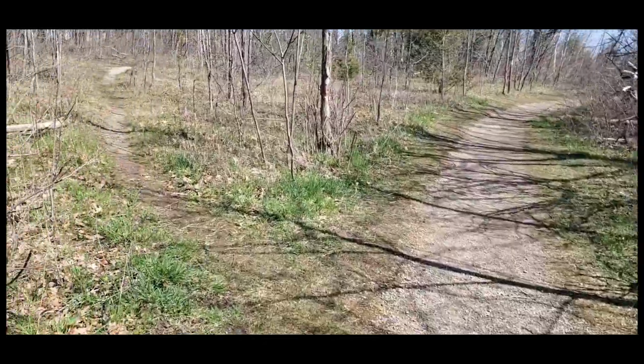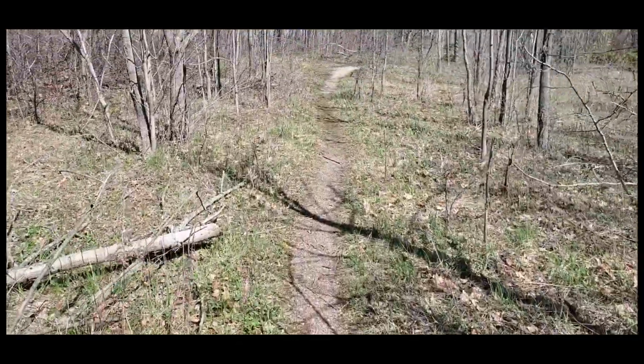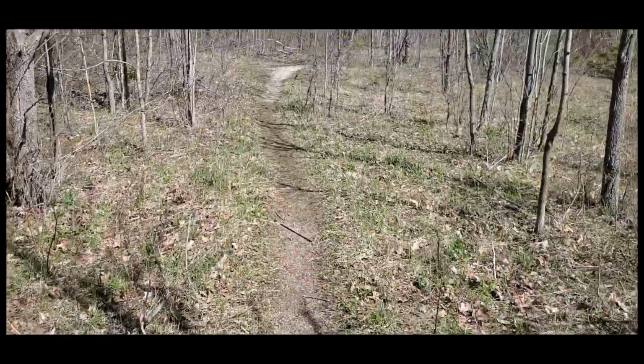So I've been here quite a few times. There's the main Quarry Trail straight ahead, but I'm just going to show you one of the side trails off of that. So Nellie's going to lead the way.